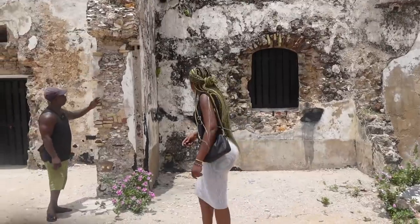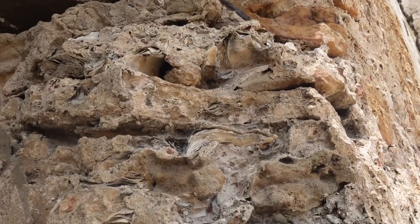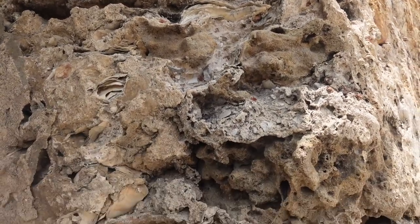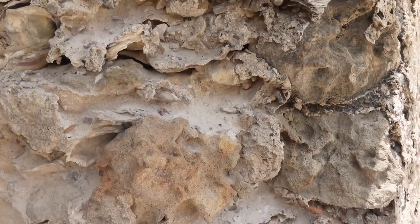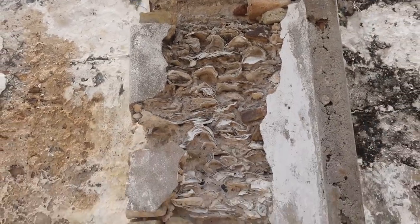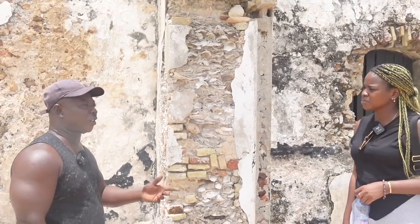So here we are. These are some of the materials used in building this fort. They used oyster shells. And these bricks were brought from Denmark. When they took the slaves and the ship was coming back, they used them as ballast for the ship. So where they brought it from, that's where the name of the fort comes from. Prenzenstein. What does Prenzenstein mean? It means stone of the prince, or home of the prince. Because Stein means stone.